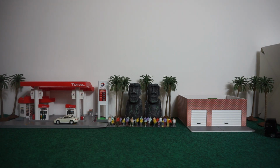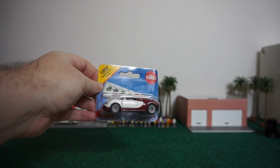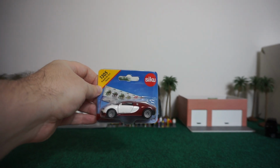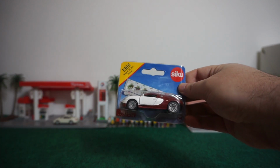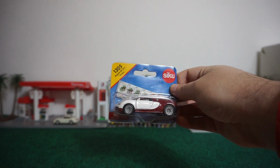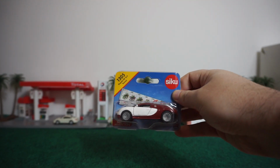And one of the big ones we got is from Siku, and that is the Bugatti Veyron. And of course, you probably know we had this if you saw the title of the video. Unfortunately, this is a 1:55 scale casting, so that means it is not going to fit on a Hot Wheels 6-lane track. I'm not even sure how Siku's do on a track. I've never seen one really race.